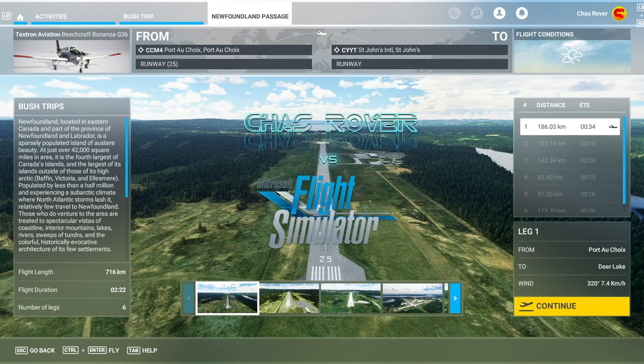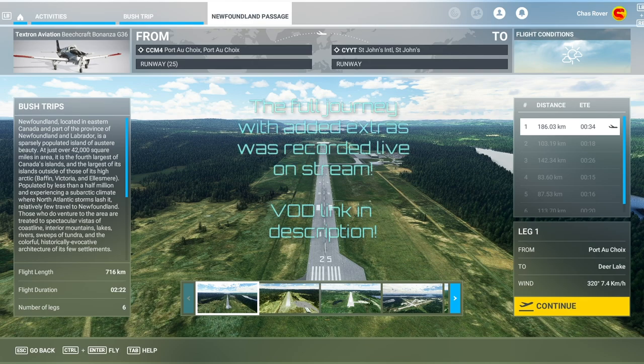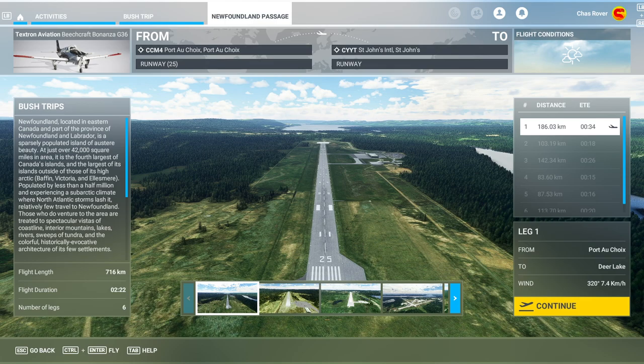Namaste programs, welcome back to Microsoft Flight Simulator, and the Rove continues with a new bush trip. Finally, we've made it to the Newfoundland Passage bush trip, which is from Porto Choix to St. John's International, St. John's, somewhere on this same island, I imagine.